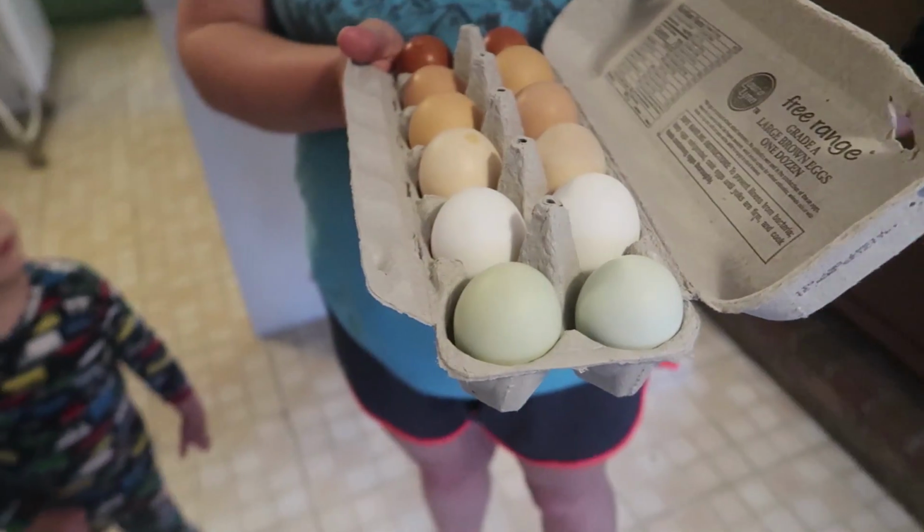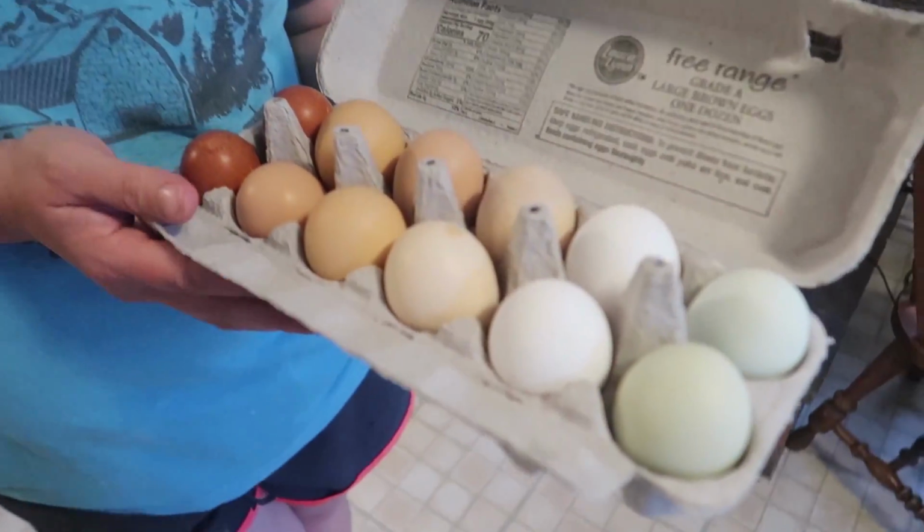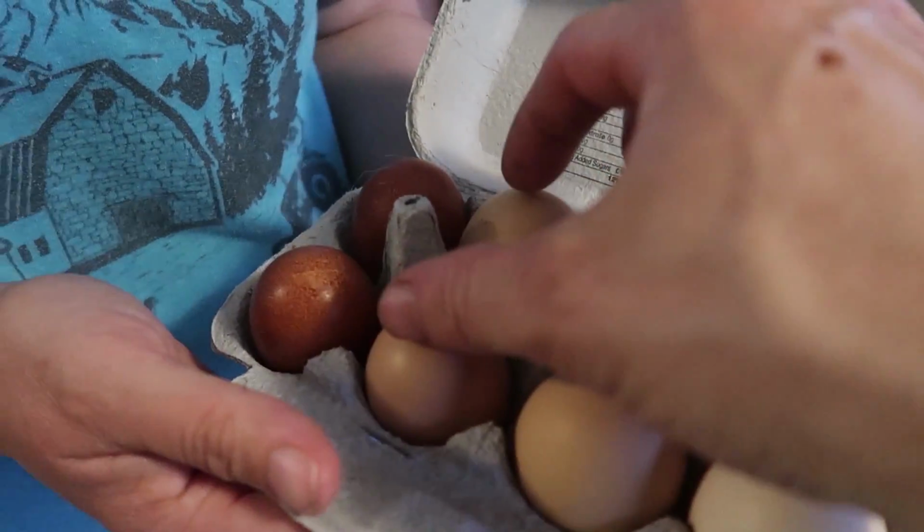Yay! It's an egg rainbow. Her dream has finally come true. Yes, well, I'm missing a lot of colors, but I don't really want to. I'm so torn. I want to pay the money and get my missing colors, but then we have a lot of free chickens, because we have incubators and chickens that are hatching out. But look at those. Those are beautiful. You got green, white, light brown, darker brown, and dark brown. So pretty. I know.